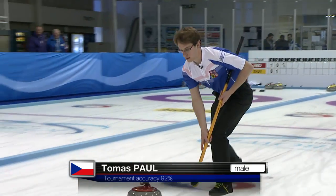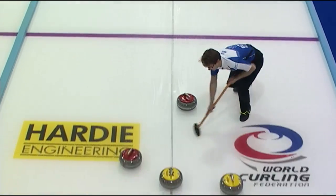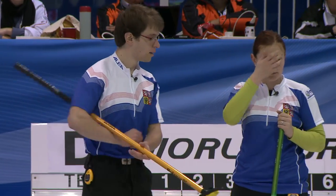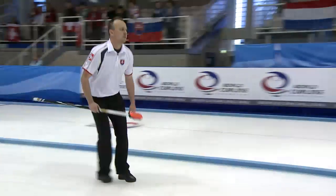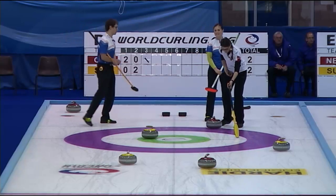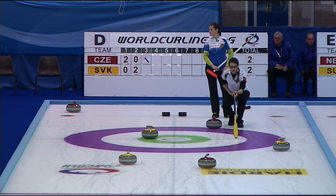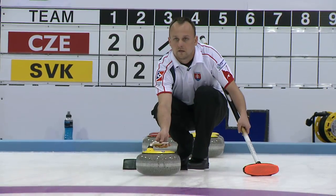And Tomáš Paul scoring 92% in this event so far. Well, that's really good scoring. Now just catching that guard, rolling it across, and his shooter goes out of play. So this is a very open end of mixed doubles compared to what we're used to seeing. Actually, more of two corner guards, which should be beneficial for Czech Republic, who have last stone, but it is Slovakia with the shot.